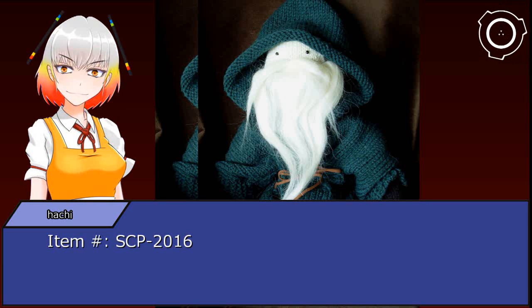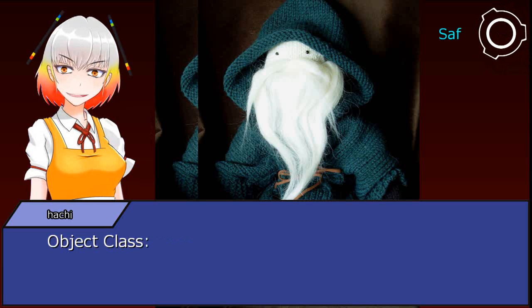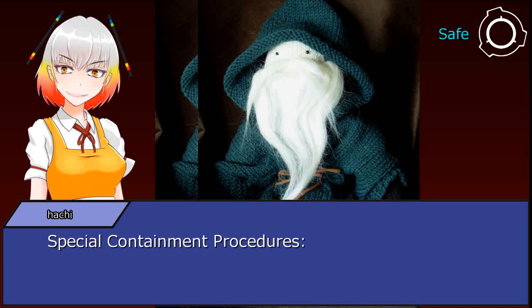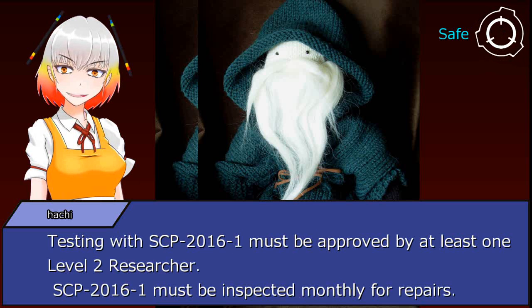Item number SCP-2016. Object class. Special containment procedures. SCP-2016-1 is to be kept in a standard containment locker at Site 20. Testing with SCP-2016-1 must be approved by at least one Level 2 researcher. SCP-2016-1 must be inspected monthly for repairs.